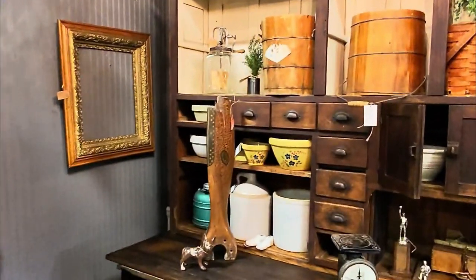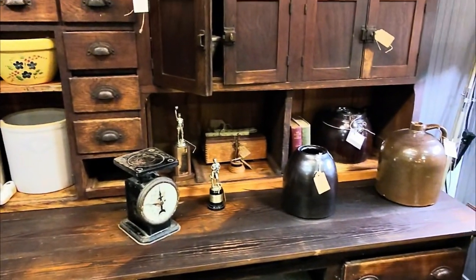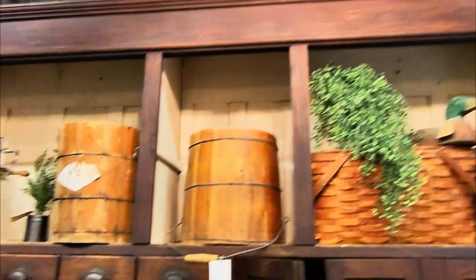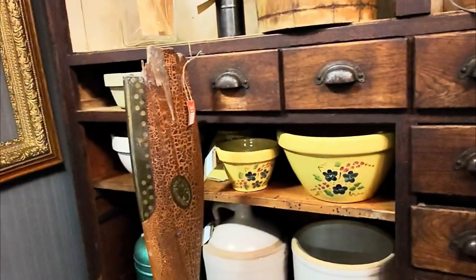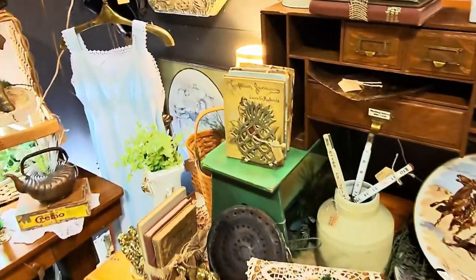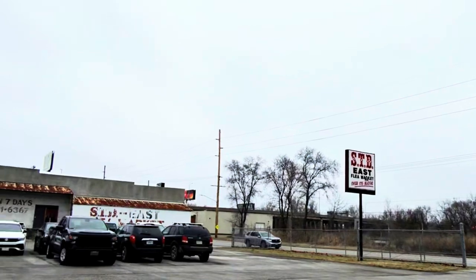Over here, more cool furniture. The furniture here was like my favorite part. They had some old crock jugs up there, baskets, ducks, wood barrels, old mirrors, and big old bowls over there. And then in here, oh, so much to look at. It's overwhelming. Okay.